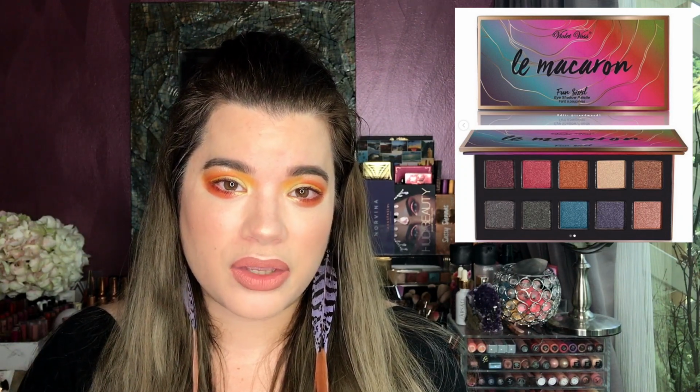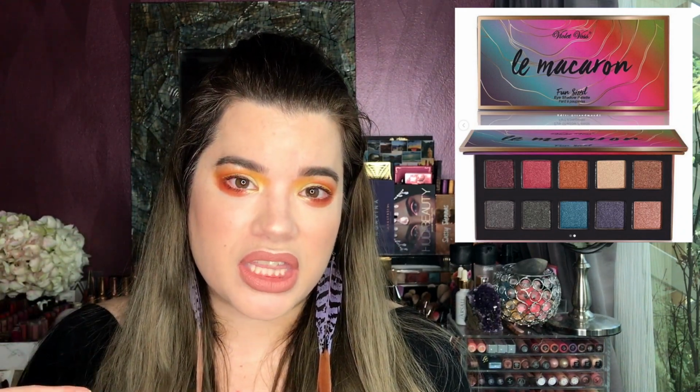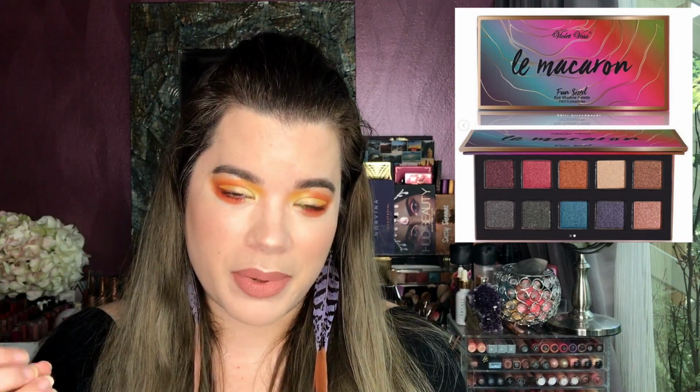They released the inside of the palette the next day, I think. And the shades are more jewel tones, and it's okay, you know. I wouldn't mind if it was a jewel tone palette that I was totally into, but it also left me feeling like nothing. It just totally fell flat for me. But yeah, I thought they really could have made a really girly, cute, very pastel, fun palette, especially if you're going to name it the Macaron palette.